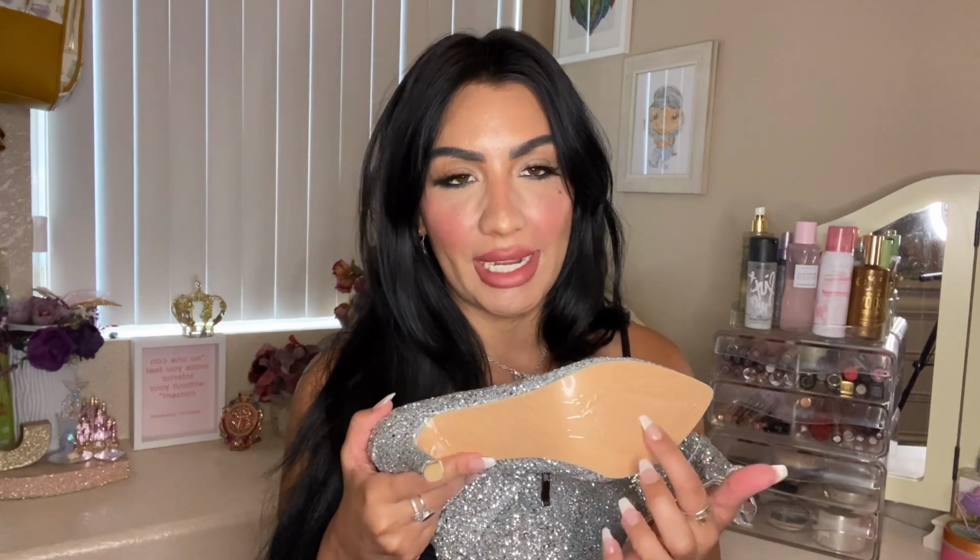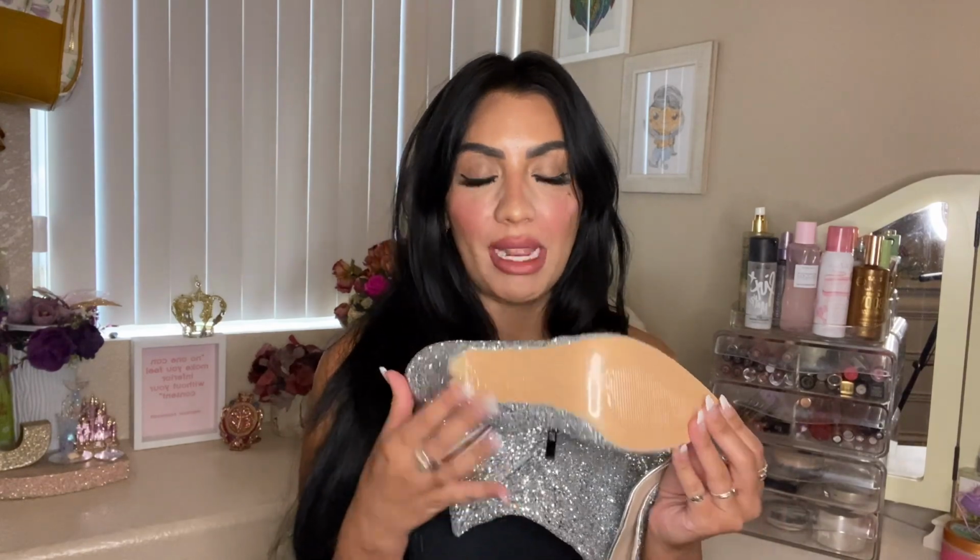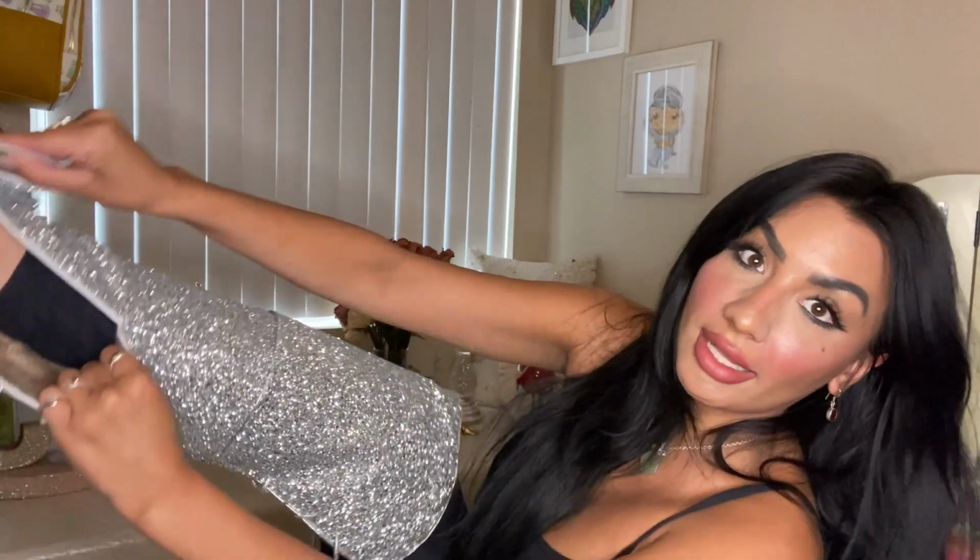Now it has plastic right now, obviously, because these are brand new, but I'm gonna try them on for you guys actually, so you guys can see what they look like on. I'll try them on over my pants actually, because I have a whole gym set on. I love knee-high boots, like you guys have no idea.